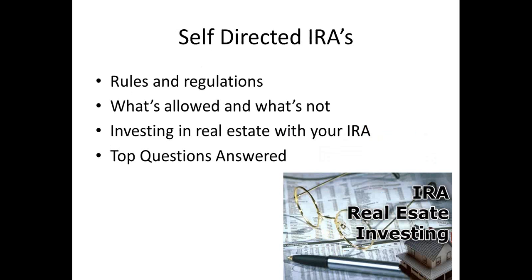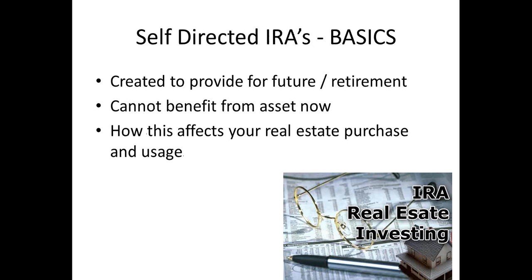Now, let's start to look at some of the rules and regulations that affect buying through a self-directed IRA, what's allowed and what's not, and how you can invest with your IRA down here and really come out way ahead rather than investing some of your funds in more typical U.S.-based investment funds. And then we're going to answer some of the top questions and facts. First of all, let's go to the basics. I have a little cheat sheet here that I'm using to remind myself of all these good details.